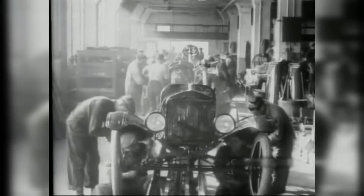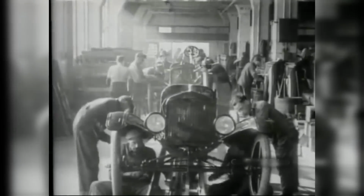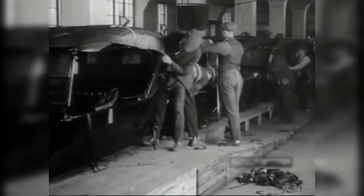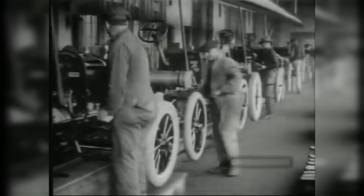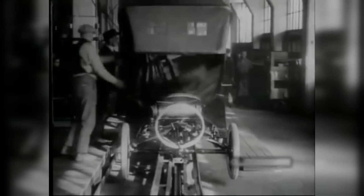I said almost all parts were interchangeable because some, such as the engine and transmission, were more specialized and required more precise manufacturing tolerances. In these cases, the parts were still designed to be as interchangeable as possible, but they may not have fit perfectly on all Model T vehicles.